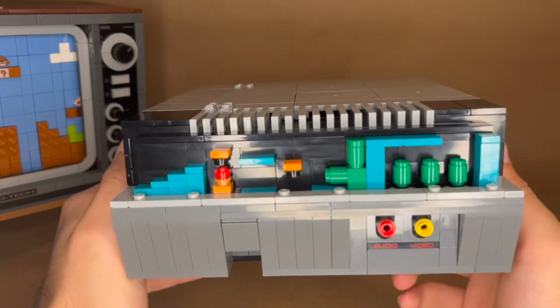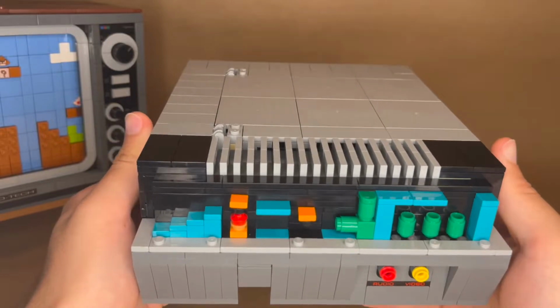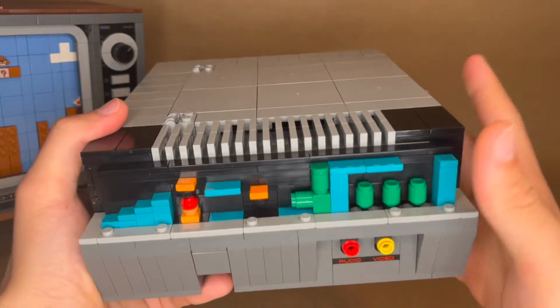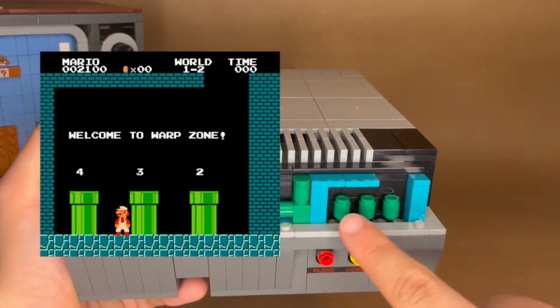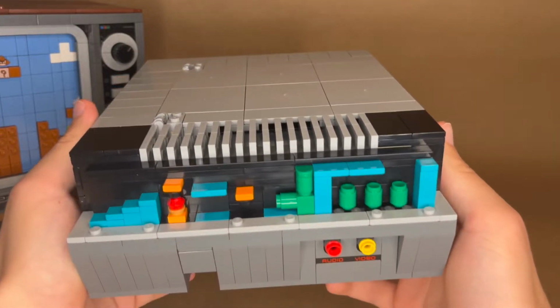I was like, what the hell? Why are there all these blue pieces? What are we doing here? Until it came to the end. And I was like, oh, okay. It's like a mini level. There's little pipes. In fact, I do know a little bit about the game. I feel like this is a warp zone where you can teleport to other worlds quicker.